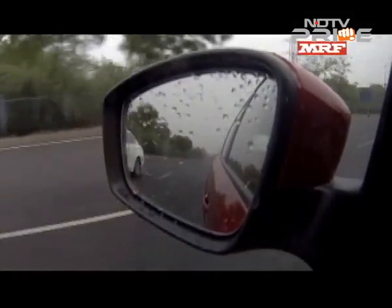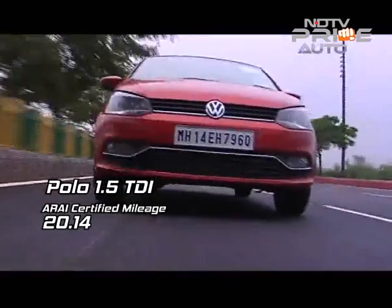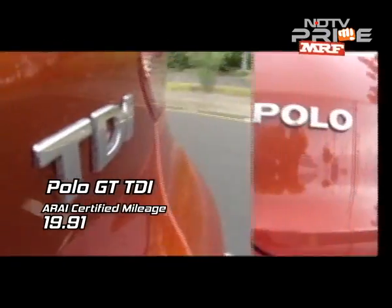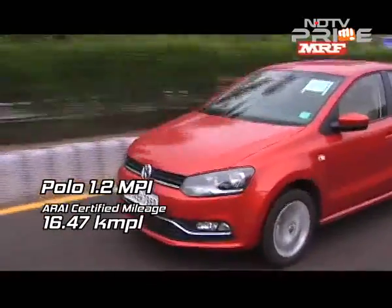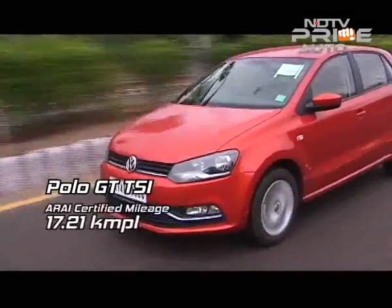Fairly impressive fuel economy figures too, folks, with a claimed mileage of 20.14 kilometers to the litre for the 1.5 TDI and 19.91 kilometers to the litre for the GT TDI. The petrol side next. The 1.2 MPI offers 16.47 kilometers per litre, while the GT TSI offers 17.21 kilometers per litre.